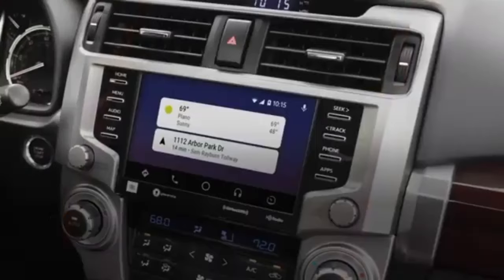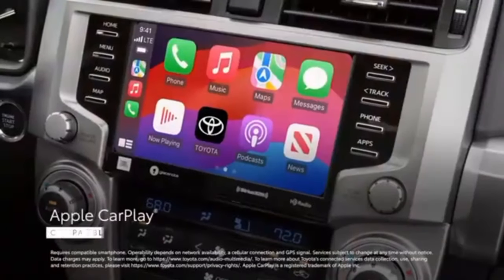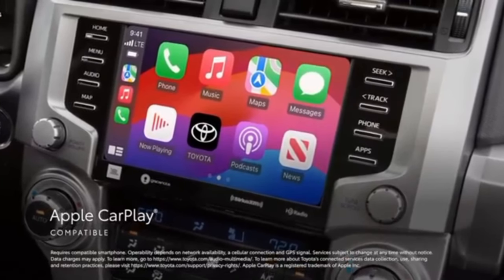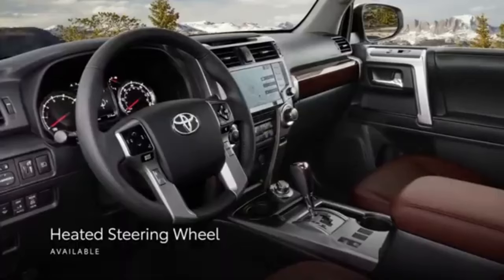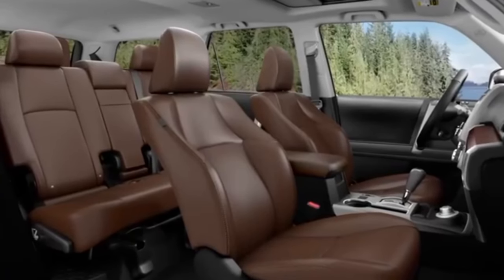The interior of the SUV should be significantly improved over what's available now. The new 4Runner should include bigger screens, wireless charging, Apple CarPlay and Android Auto, and other features. The interior of the current 4Runner is dreadfully antiquated.